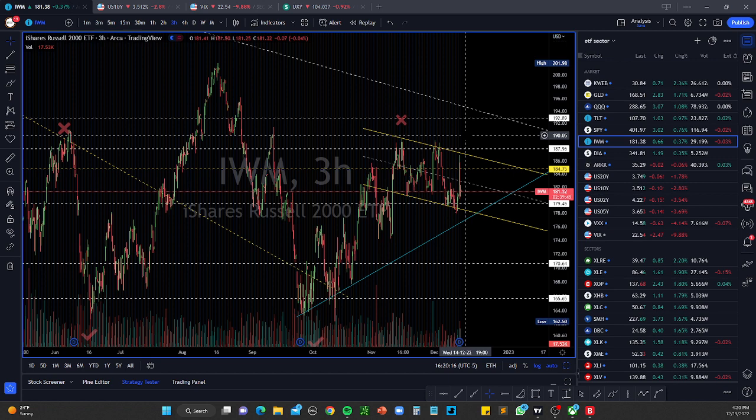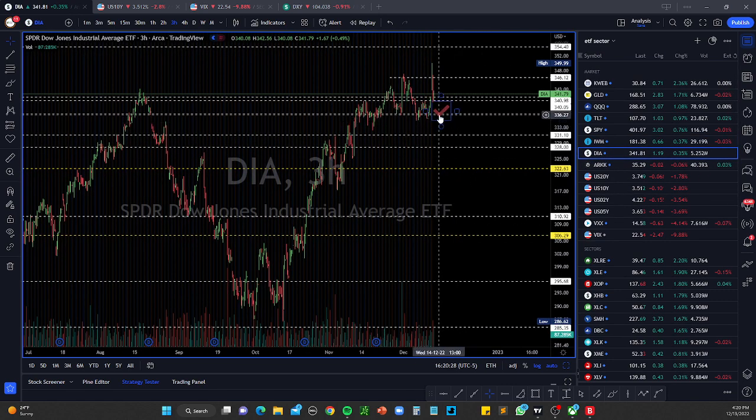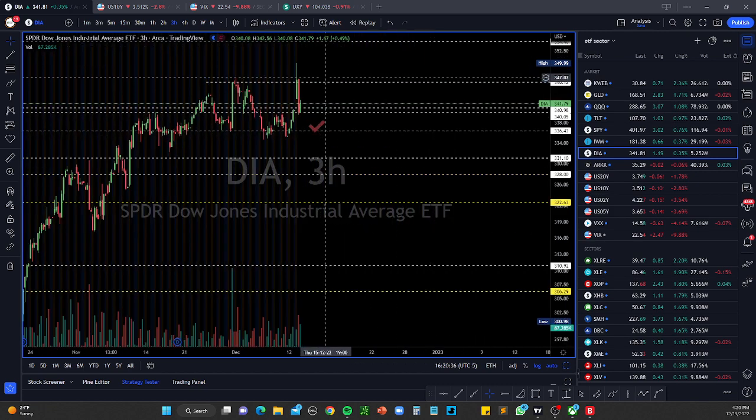Tomorrow, the Fed announcement on the interest rate will be market moving, and we'll keep an eye on it. IWM big level to be is 192 still, and we'll wait and see what happens there, right? Looking at Dow Jones, like I said before in my previous videos, this level right here at 335 is holding up really well. We might come back and test this level, but today there's a huge spike, unable to hold, right?